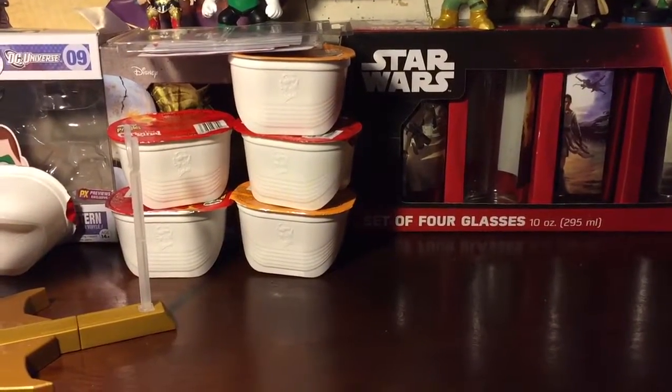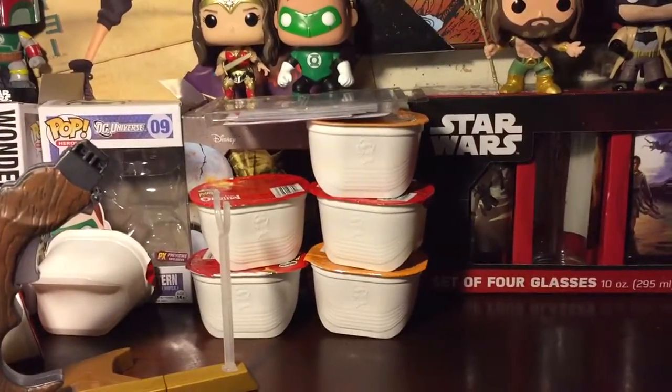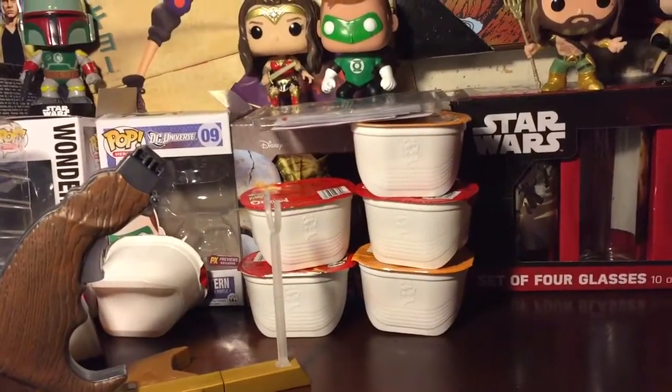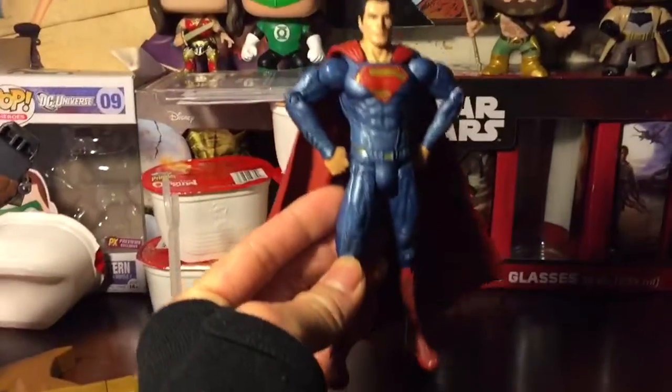Hello, everyone. Before I start this video, I want to say right now, this is probably one of the biggest toy pickups I've had in a while. Or money-wise it's big, but I don't know about quality-wise. Whatever. So the first thing I'm going to show you is I got the DC Multiverse Superman.